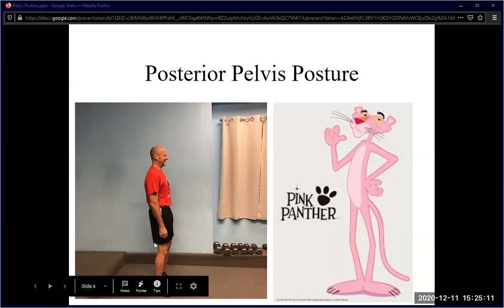And how we do that is by stretching out the hamstrings, tightening up the hip flexors, stretching out the abdominal muscles, and tightening up the low back muscles. And then of course, the corrective practice of trying to do all this the right way.